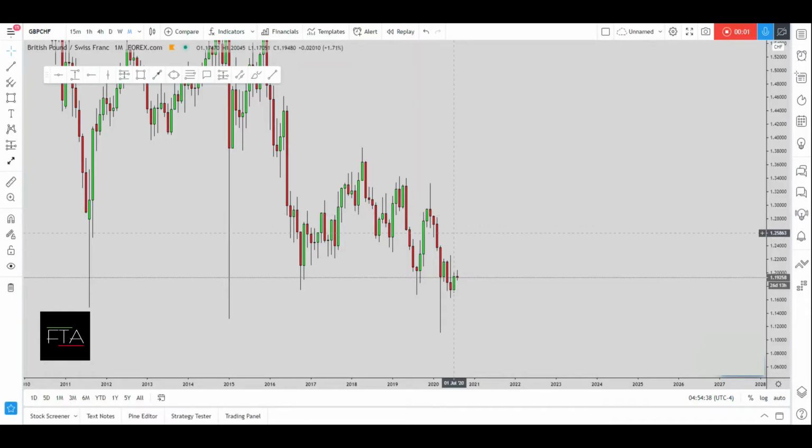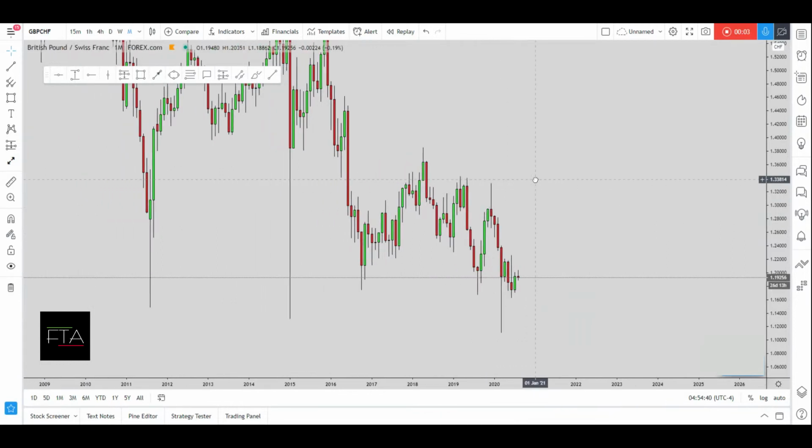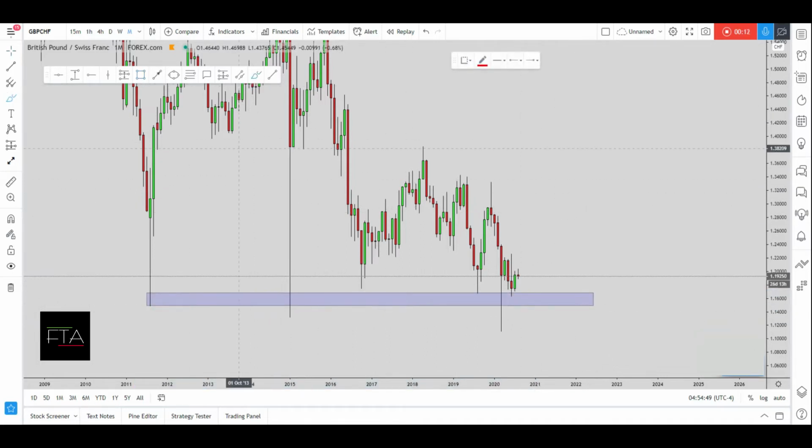Okay, so what kind of situation do we currently have on GBP CHF? Let's make a full breakdown. Starting from the monthly time frame, what we have is a market that has clearly approached a very strong support area here on the monthly time frame. In fact, from here the market has started all this huge rejection to the upside. Again, the market tested the zone here and got rejected to the upside.